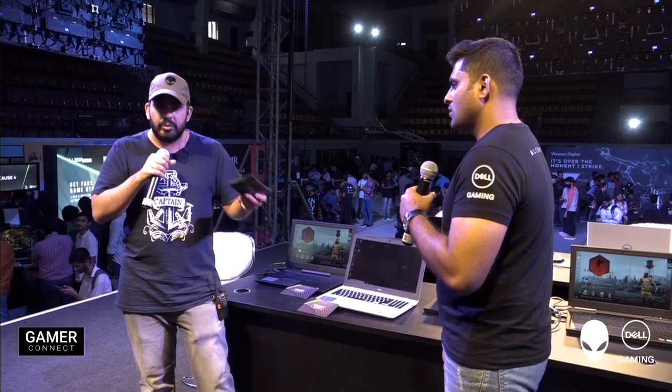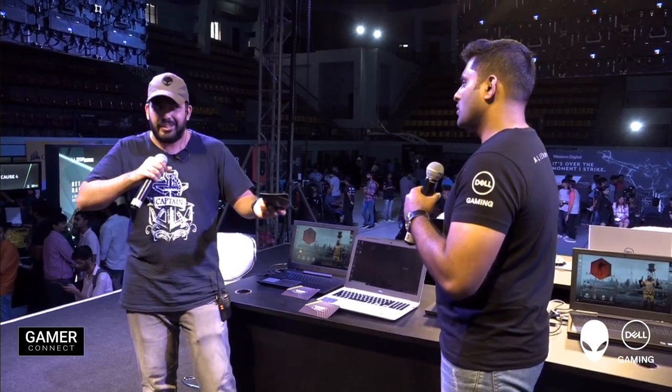Which is good. And what's great is, like you said, these notebooks are built like tanks. They're sturdy. In fact, at the last GamerConnect, when we were in Coimbatore, we celebrated 22 years of Alienware. I was jumping on one old machine, and it's perfectly fine. It works. Why? Because it's built for heavy-duty use. It's built for gamers, keeping in mind the fact that we throw our bags around sometimes.